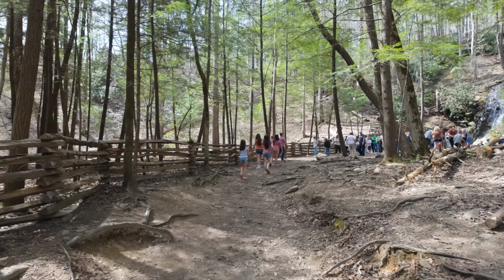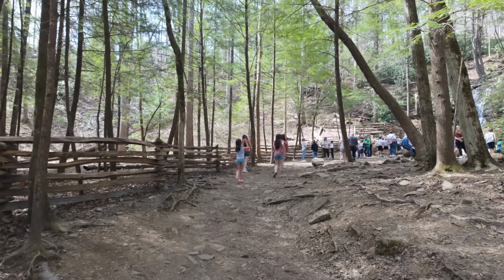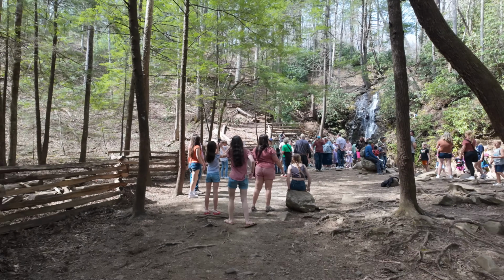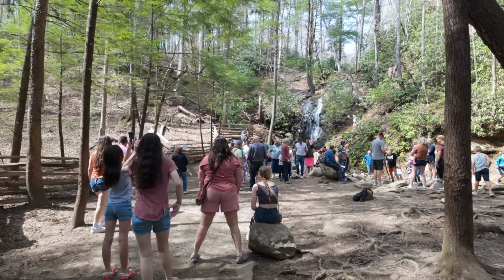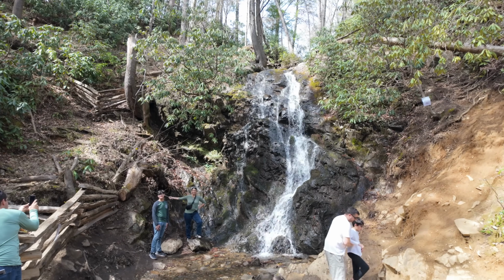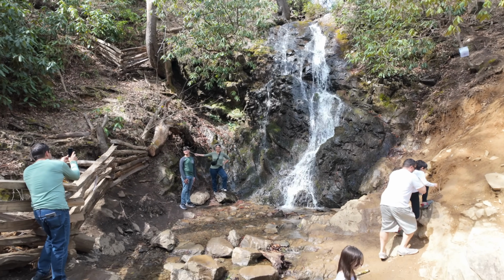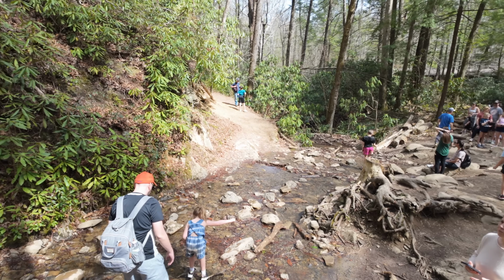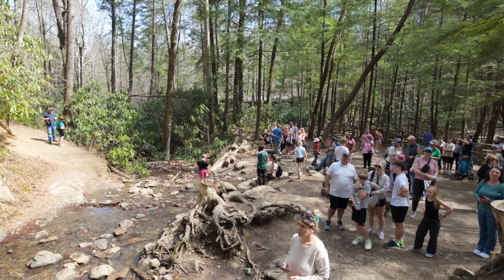That really was a short walk. Yeah, it's not bad at all. Even if you have kids or a stroller, as we saw people pushing, it's very manageable to make it back here to Cataract Falls. So I wouldn't describe it as a grand or massive waterfall, but it's very easy to access for everyone in the family to come back here together.